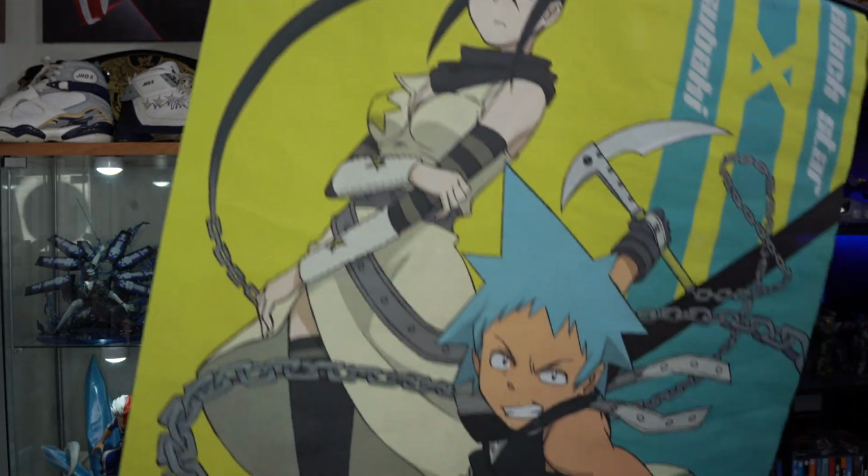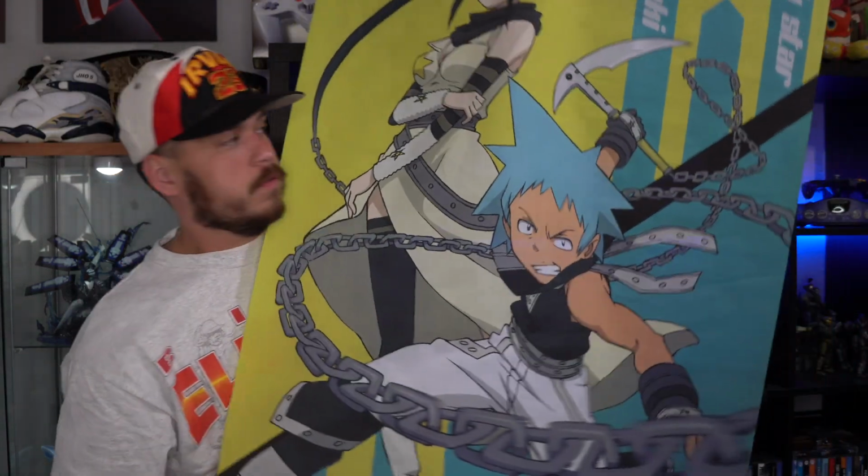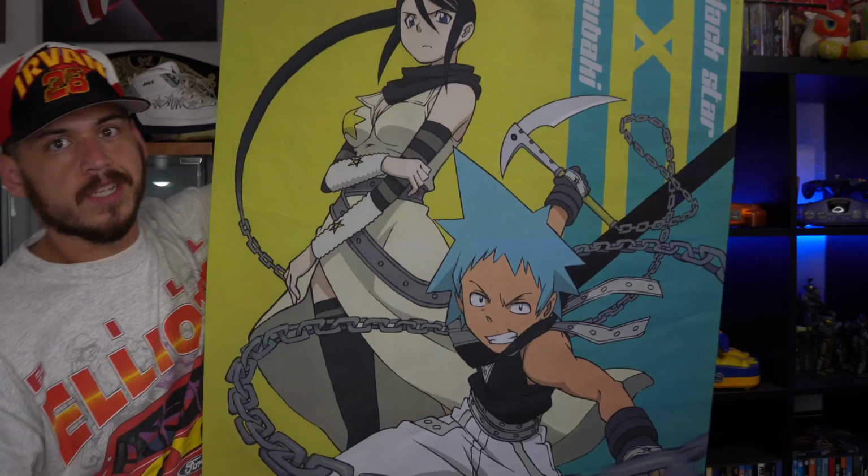So that vendor did end up having a couple of wall scrolls, but the only one I really wanted was this one right here. We got the Soul Eater wall scroll with Black Star. Kind of annoying character in the anime, I'm not gonna lie. But I scooped it up for only $5, so that's why I went ahead and grabbed it.